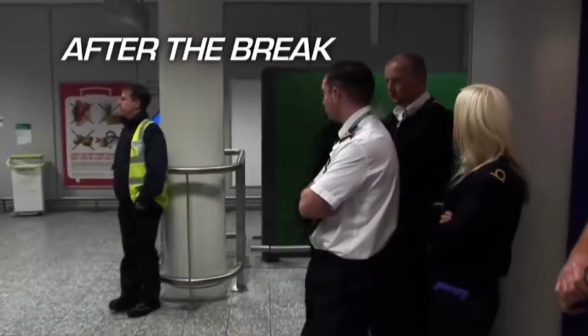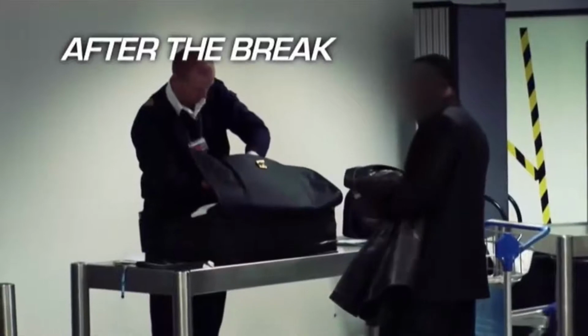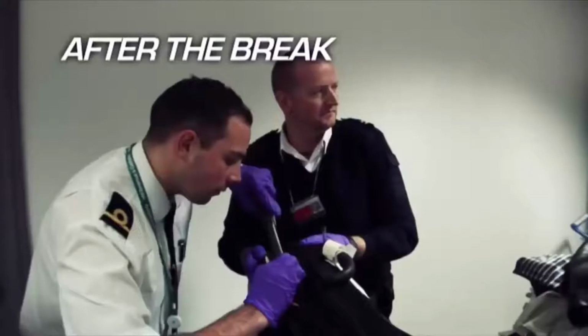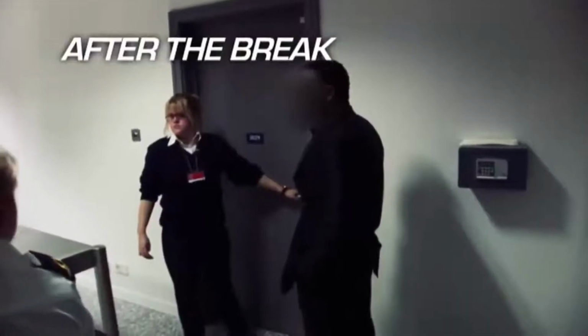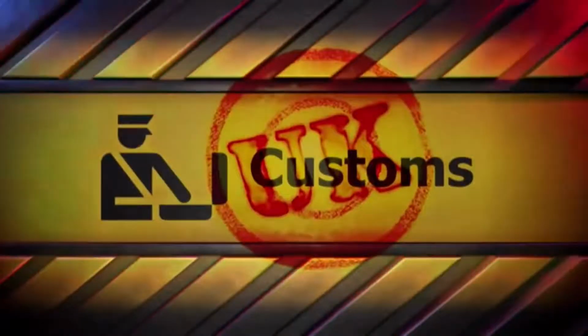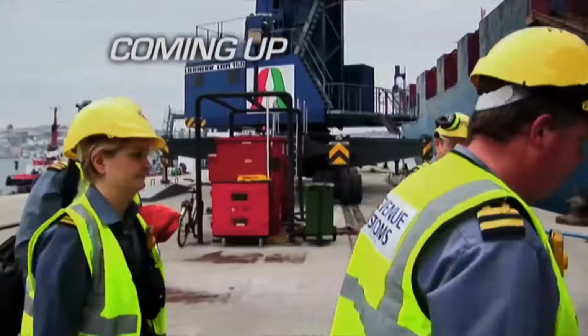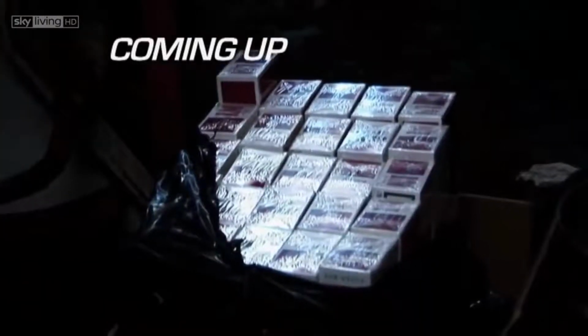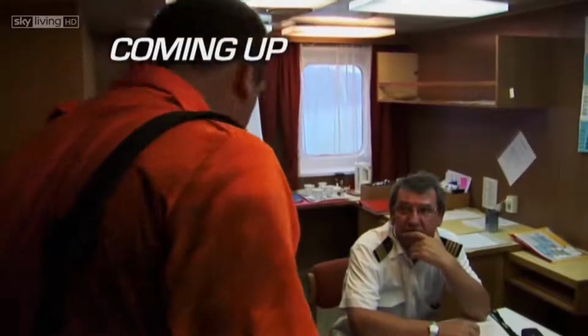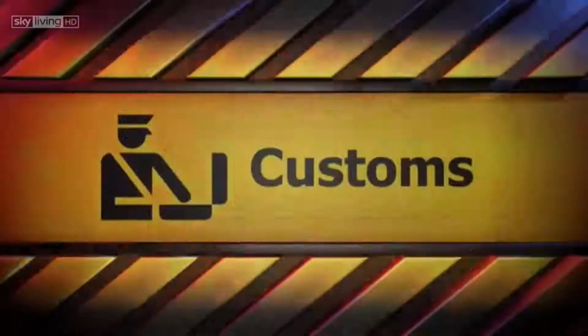Still to come, a passenger in a shiny suit tries to make a sharp exit. There's a package within that. There's clearly something suspicious, so we need to just arrest him. Coming up, officers search a ship in Cornwall and find a smuggler's stash. The situation is that we think there are more cigarettes on here, and we are getting dirty, we are getting tired, we're getting upset.